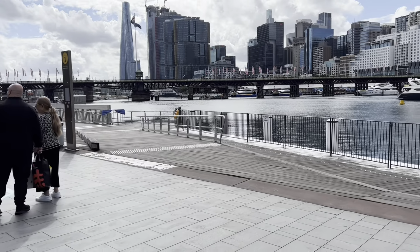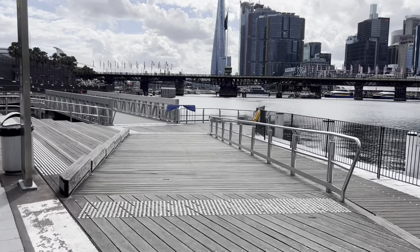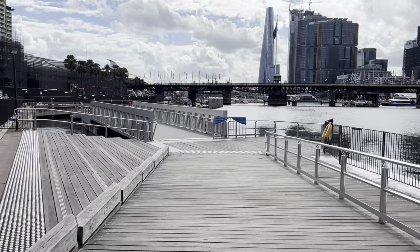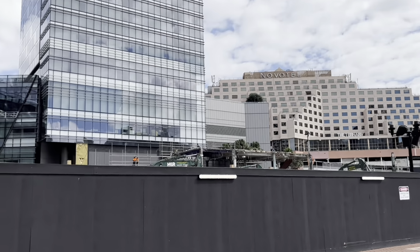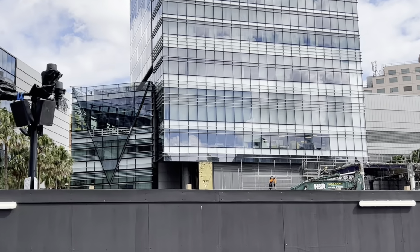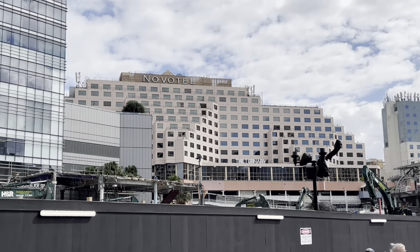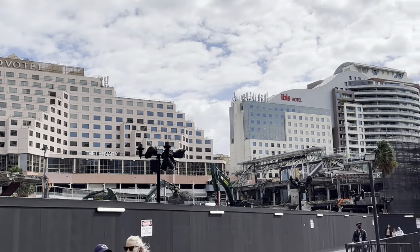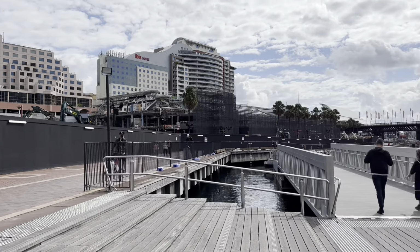Alright, this time I can actually go onto this wharf here. Just gonna look at a few bits and pieces. Far out, I think I could. Next week when I come back for another update, I could probably almost skip this part, maybe. Far out.